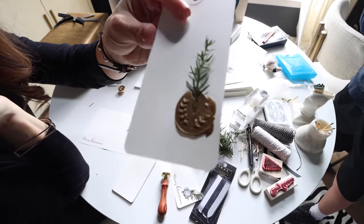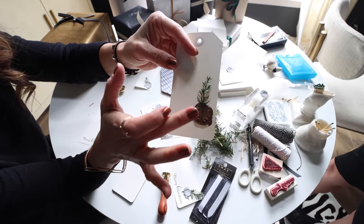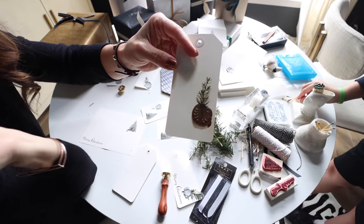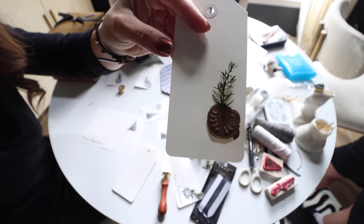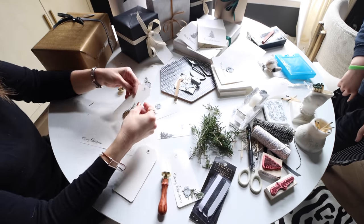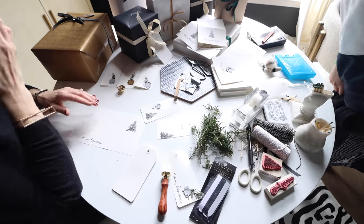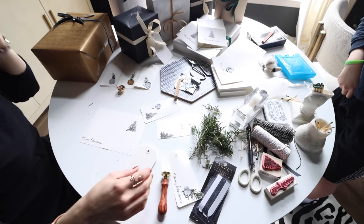Okay, so we have discovered that the best way to do this is to create your circle, then put your greenery in, and then stamp over it. Hopefully that's showing up. So Landon and I are gonna make some more crafts here for a few minutes and see if we can make some more of these work. I think it'd be pretty without the greenery too. I'm gonna try that next.